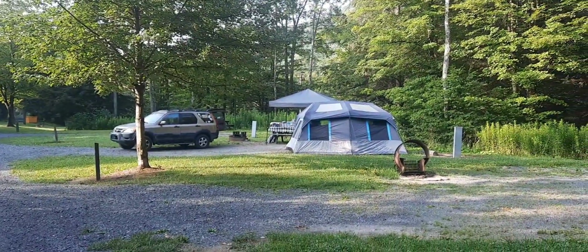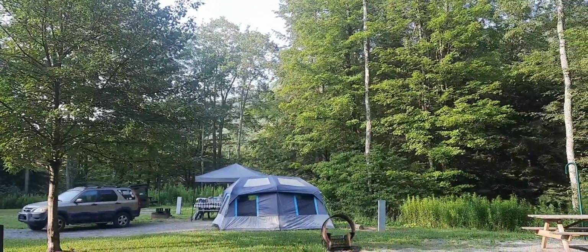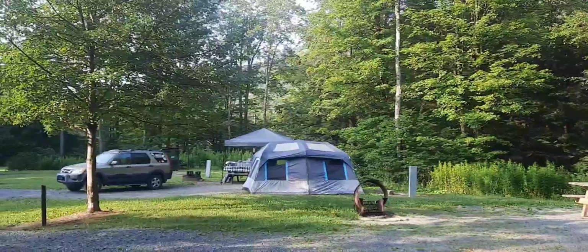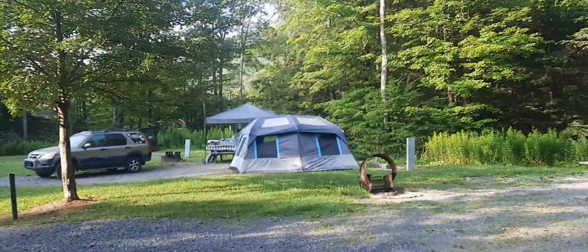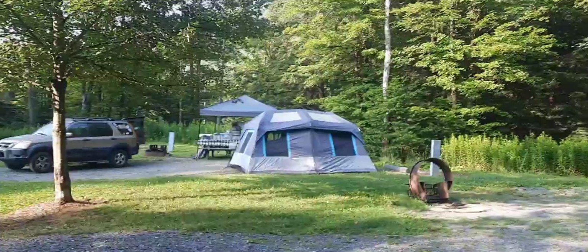It was outstanding. We had a clear view of the sky last night. The stars were bright. Saw traces of the Milky Way. It was really beautiful. And we slept good. It was a little damp, which made things a little cool. We had the fan running in the tent.